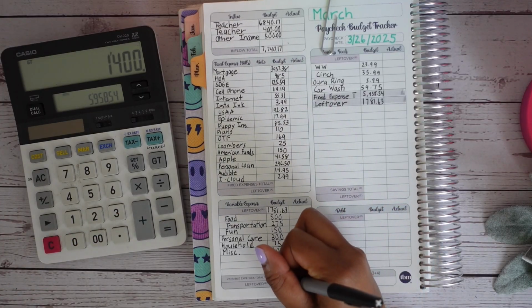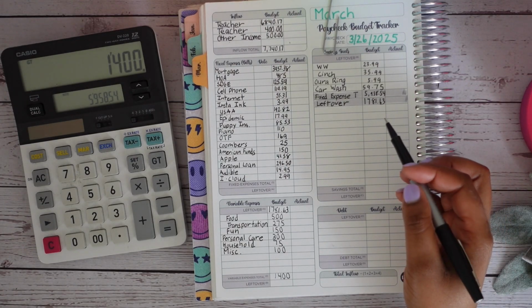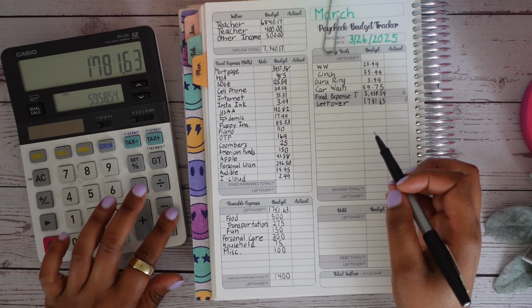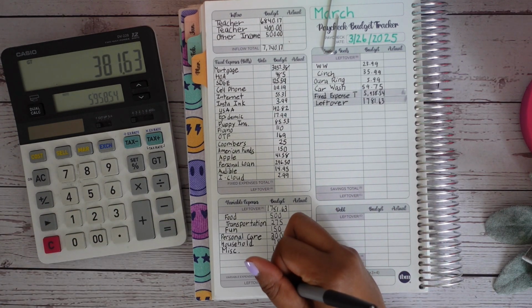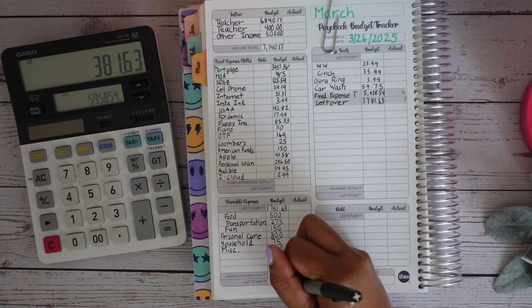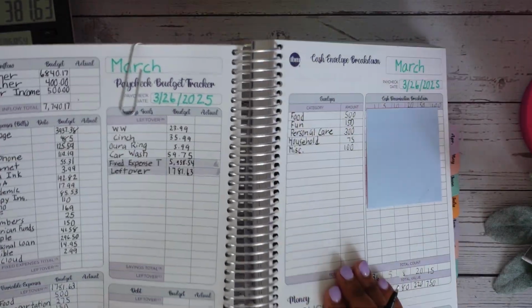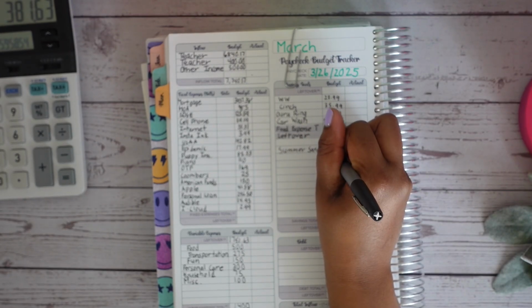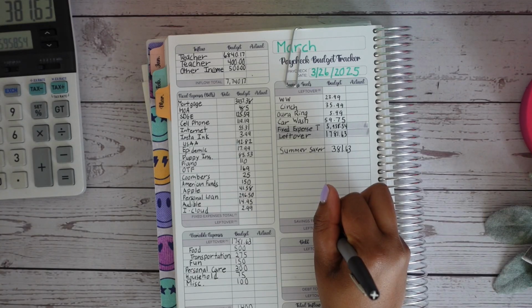So my variable expenses come out to $1,400. And if we take my leftover amount of $1,781.63 and minus my variable expenses of $1,400, that means I'm left over with $381.63. I'm not going to budget for any extra debt payments at this time. And for extra savings, I'm going to put Summer Saver, $381.63.